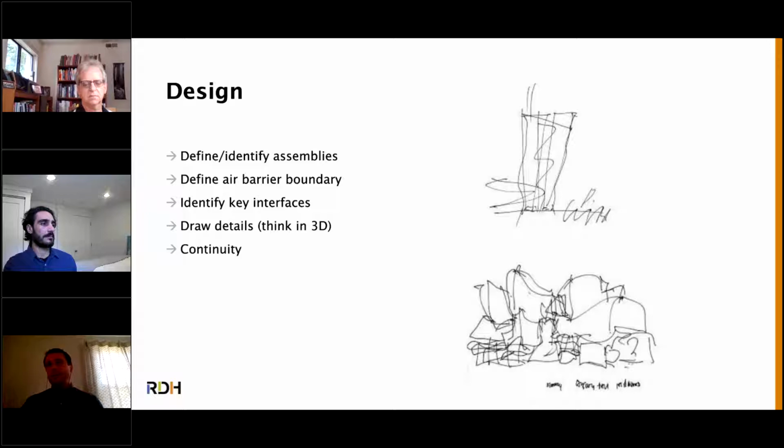The simplest way to work through these is, once you start detailing, you should be able to draw a continuous line through every single detail, every section cut, every plan, where the air barrier is located. And if you have to pick up your pencil at all, then you fail. That's really as simple as it can be boiled down to. So the key word here is continuity. It has to be continuous through every single one of these details.